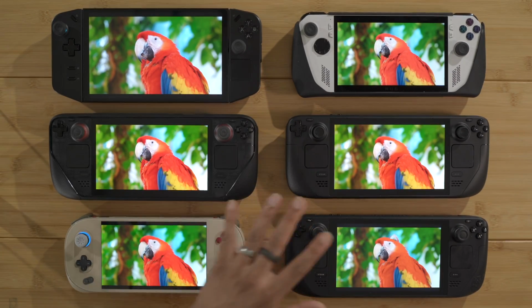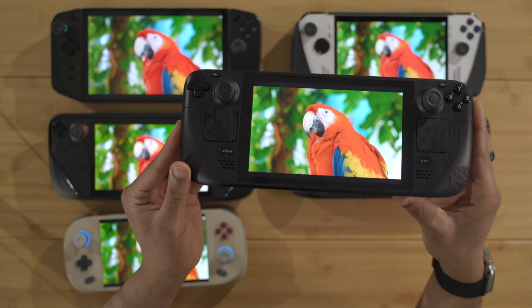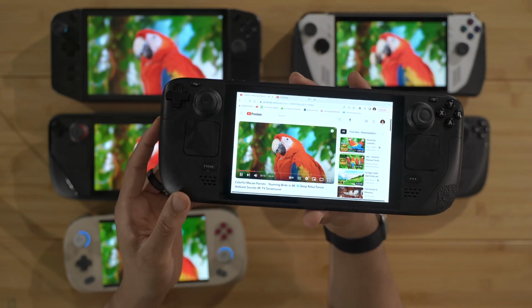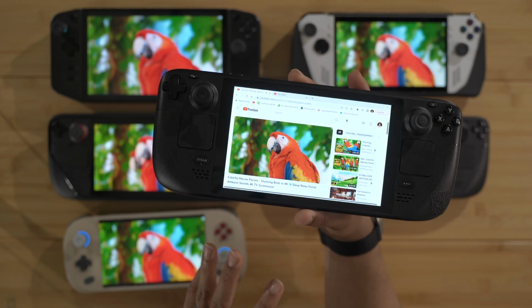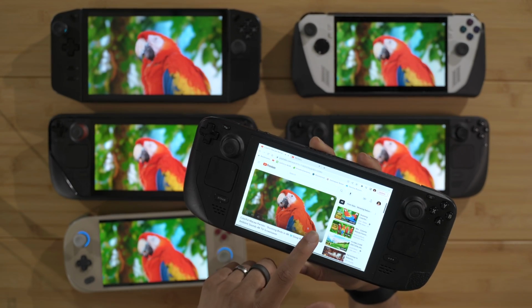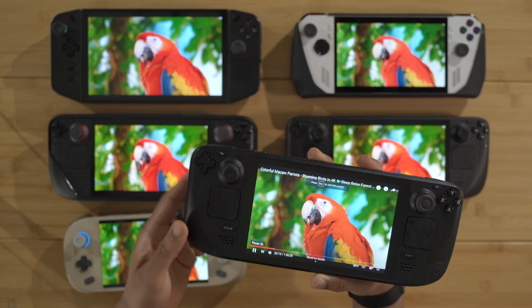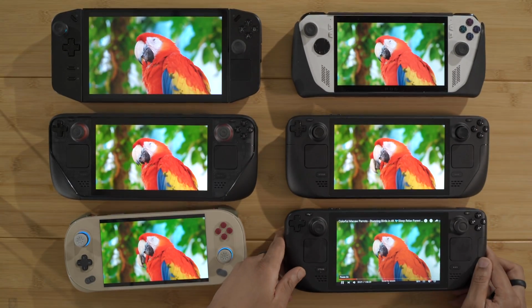So I have a few popular handhelds here. This down here in the bottom right is the original Steam Deck with the glossy screen here. So this doesn't have any anti-glare. It's not OLED. This is the LCD Steam Deck with the glossy screen. So we're gonna check it out, see how it compares to these other screens here.